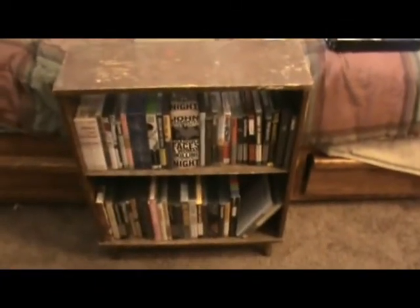As you can see, I'm probably sweating right now because I just moved a bunch of furniture. My room, my DVD collection has finally outdone me. I filled both of these shelves, which was everything that I could hold, and I have this small one there that's basically full for my Criterions. And as you can see on my bed, there's all my box sets that are lying around there.